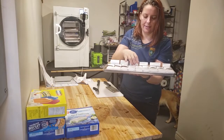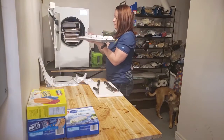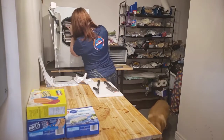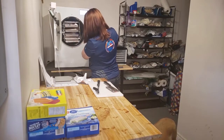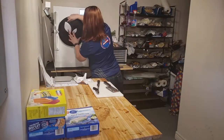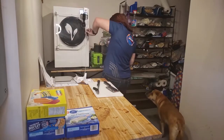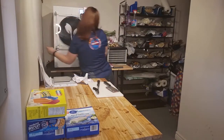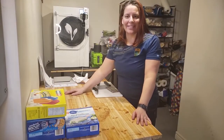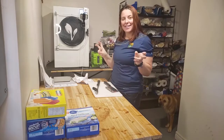And we'll put those in. Can't forget my pillow. And we'll come back tomorrow to see how they turn out. Looking forward to some yummy ice cream sandwiches.